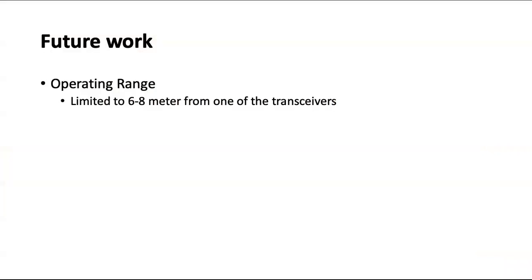So there are still many opportunities to improve TagFi. One is the operating range, which is, as I said, still limited to 6 to 8 meters. This may be good enough for homes or office setups, but may not be sufficient, for example, for asset tracking in warehouses. But TagFi can naturally benefit from some of the recent advances in Wi-Fi technologies like massive MIMO or millimeter wave frequency with directional communications, and that way we can improve the accuracy and range further. The good point is that the TagFi architecture is fully compatible with these Wi-Fi technologies.